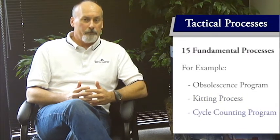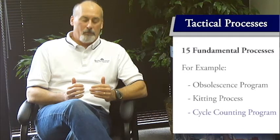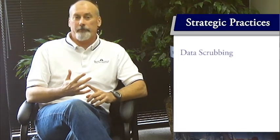We can greatly impact the financial impacts of the storerooms by implementing a robust, as well, cycle count program. From those tactical processes, we can move into some strategic practices, such as data scrubbing, which will address the 7 to 12% of a typical storeroom with part duplications. We can look at critical spares methodologies and the tools that we can use to identify the critical spares to have in stock in order to reduce the chance of catastrophic failures in our facilities.